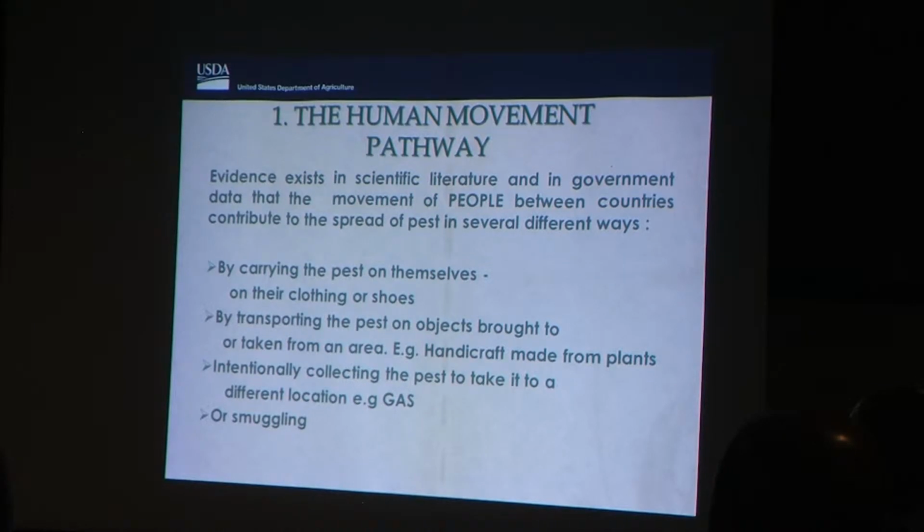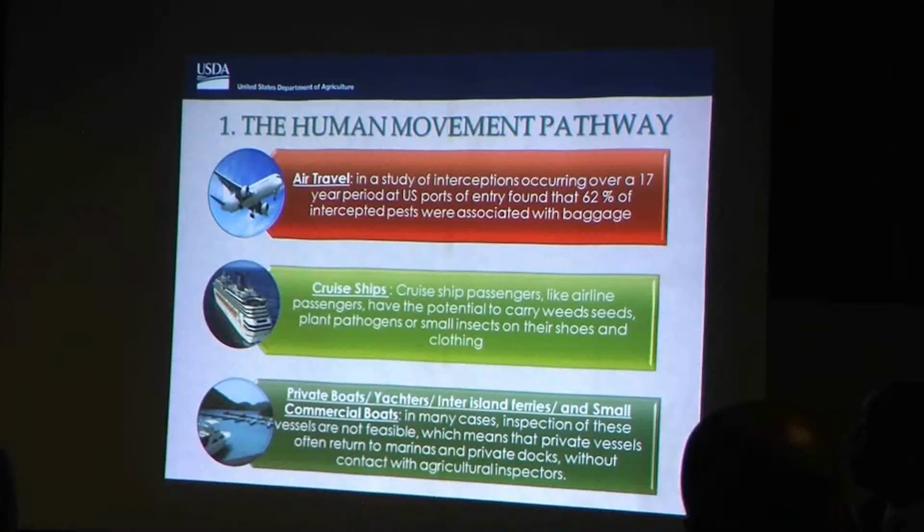There is also intentionally collecting pests and taking them to a different location. It is believed that that is how the giant African snail got into the Caribbean, where someone intentionally brought it in. And smuggling, an example of which is the illegal movement of pets and game animals into the Caribbean. So the mechanisms by which humans move around also aid and abet in the spread of pests. And here in the Caribbean, we use 2 main mediums. We travel by air and by sea.